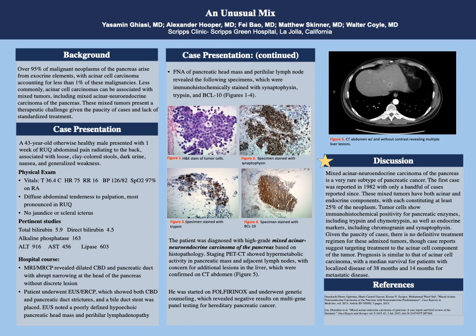Given the paucity of cases, there is no definitive treatment regimen for these admixed tumors, though case reports do suggest targeting treatment to the acinar cell component of the tumor. Prognosis is similar to that of acinar cell carcinoma, with a median survival of 38 months in those with localized disease and only 14 months in those with metastatic disease, as is the case in our patient.